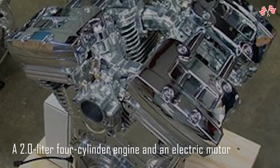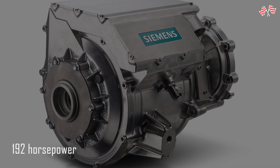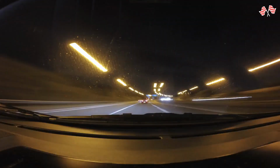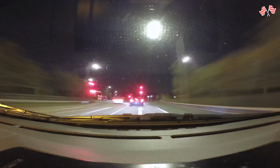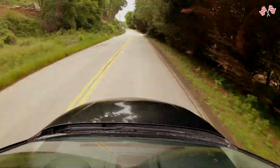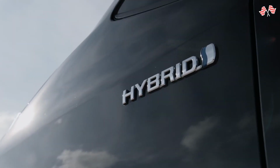A 2.0-liter 4-cylinder engine and an electric motor combine to produce 192 horsepower as part of the Sonata's hybrid powertrain. Whether you're starting from a halt or driving up to higher speeds, this hybrid moves well. When driving in sport mode, the standard 6-speed automatic transmission occasionally could shift more smoothly. The switch from hybrid to gas-only power is also not entirely smooth.